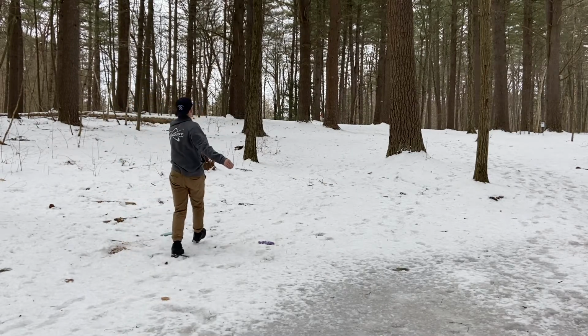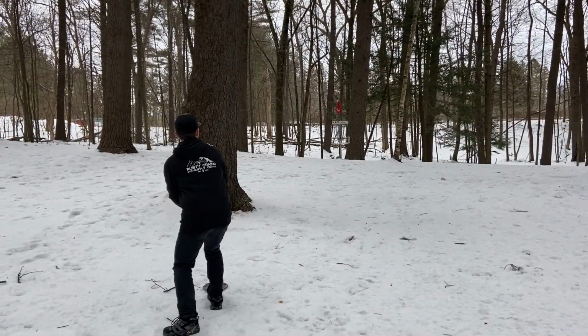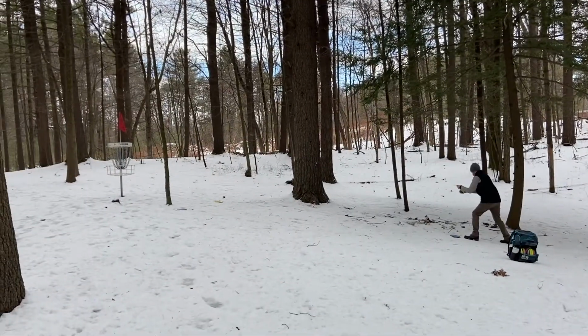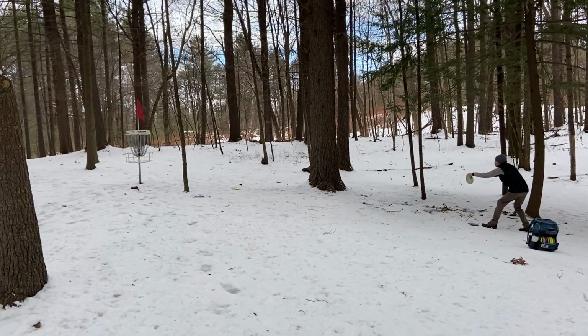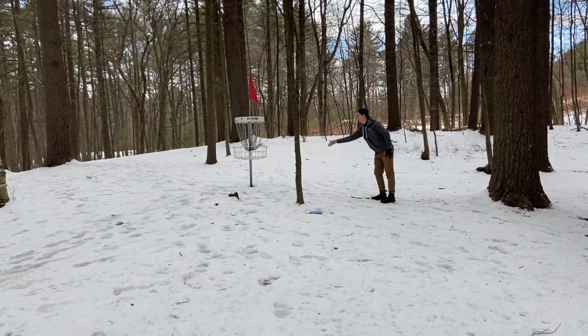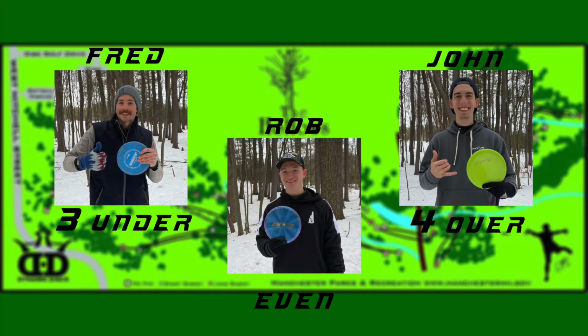And this was probably my best shot of the day. I put it right under the pin for an easy tap-in birdie. Rob outside the circle, and that looked like a perfect putt, and it was inches low. Just bounces off the top of the rim. Nice putt. Give him a somewhat long comebacker. Oh, yeah. I'm tapping in with some style. Scratch that. Short comebacker. Fred gets his birdie too.